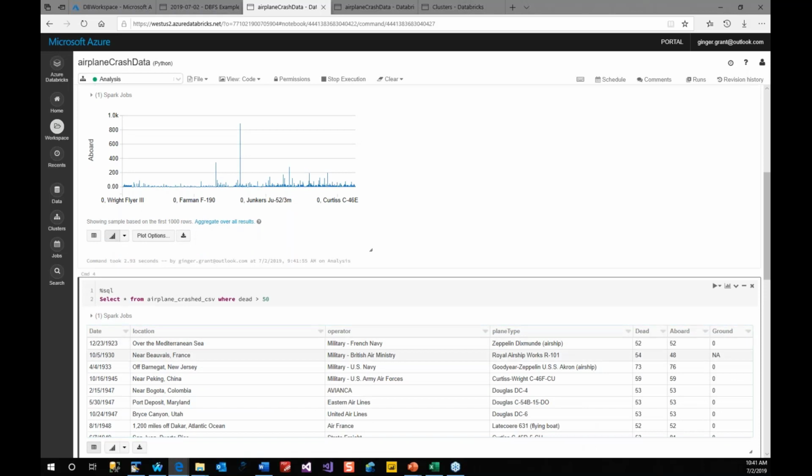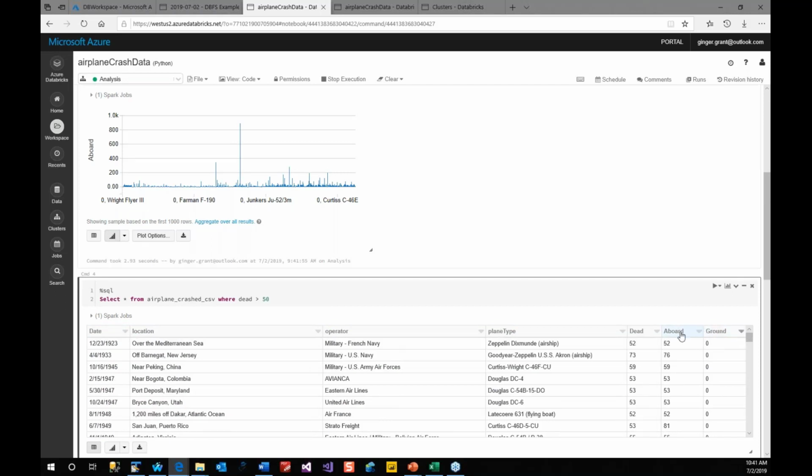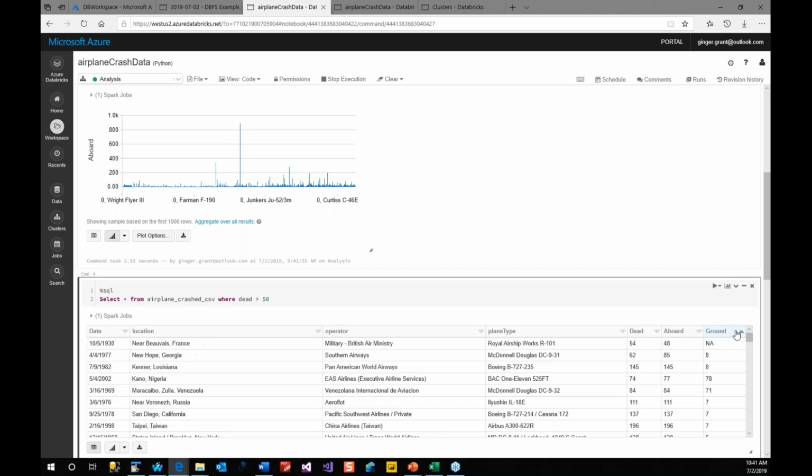And you can see here's the date, location. Again, this kind of acts like Excel. You can sort it this way as well. Operator, plane type, the number of dead, how many people were aboard, and the number that were killed on the ground. So if you ran into somebody. You can see here, note that I have a text field, NA, which is why this particular data element is text, not number.